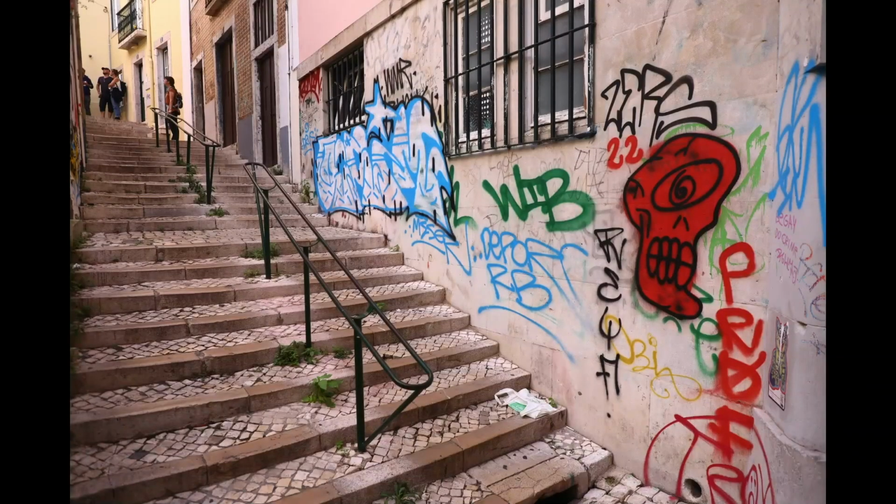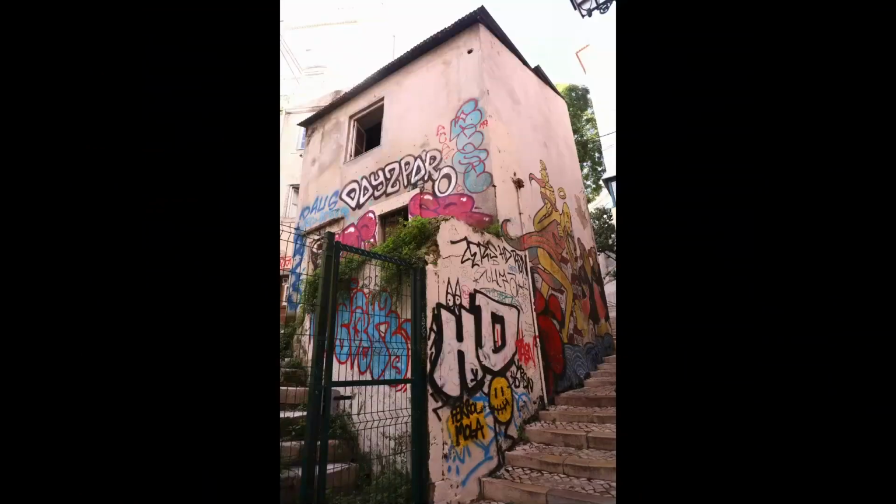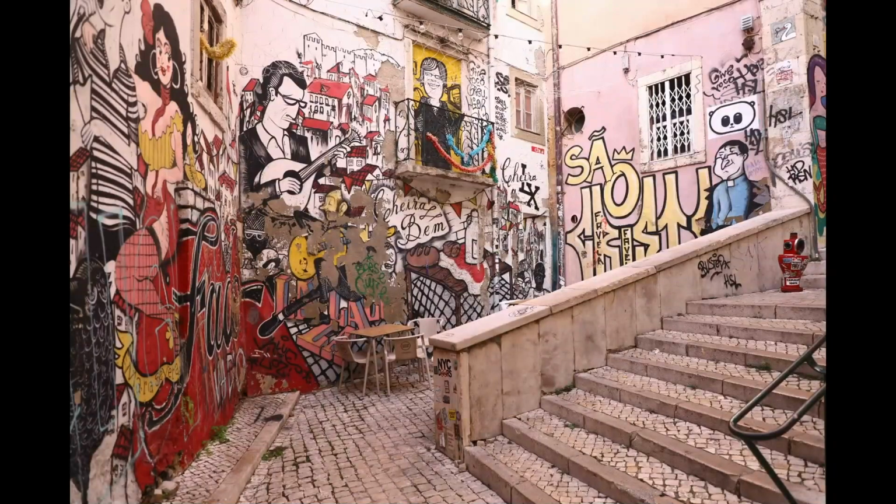And we saw more and more people as we were walking through. We saw a tour guide with a group of people. We thought, oh, this is some really neat place. So we're going up the steps here, and apparently this here is all just random street graffiti. But this is an actual mural, and this is dedicated to fado music. I don't know what that is.